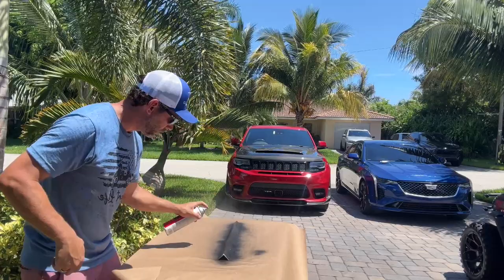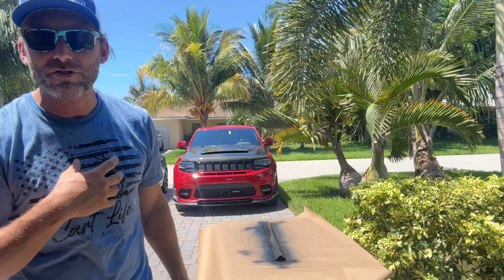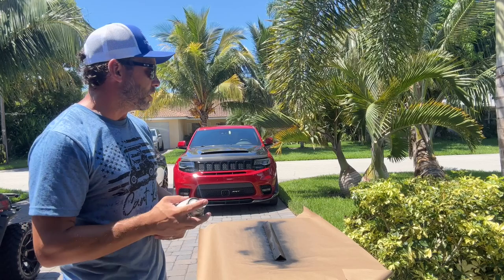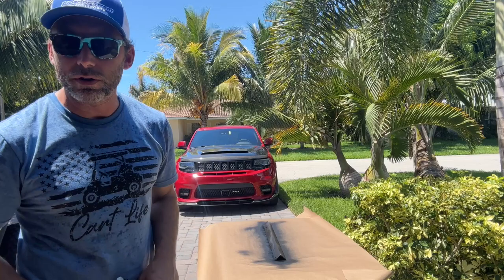Give it a shot. What's great about painting here in Florida is the summer sun actually bakes the paint really fast. This metal was hot to begin with, and I can actually see it drying right now, which is pretty cool. The bed liner does take a little bit longer to dry than a normal flat paint. So after this coat dries, I'm gonna come back, give it another one, and then let it sit overnight. We'll install it and get the lights on and wire this thing up.